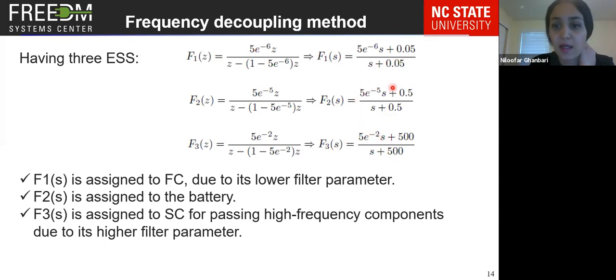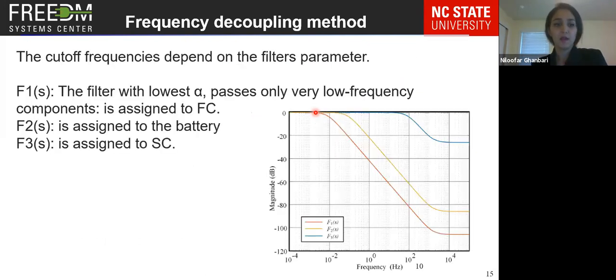Then we have something in the middle. The filter parameter is in the middle of these two, and we assign this filter transfer function to the battery, making it responsible for the remaining power. The Bode plots of these transfer functions are shown here. You can see that F1, which has the lowest filter parameter, has the lowest cutoff frequency as well. By playing with the parameter alpha, we are changing the cutoff frequency of the filters. So the first filter, which has the lowest cutoff frequency, is assigned to the FC, and it makes the FC produce the low components of the load power. Then F3 is assigned to the supercapacitors, and it would pass the high frequencies to the supercapacitors, and then the middle frequencies are assigned to the battery.